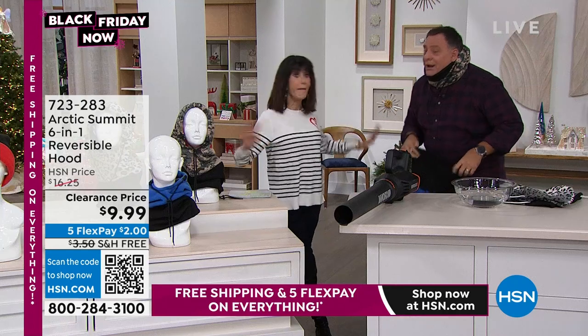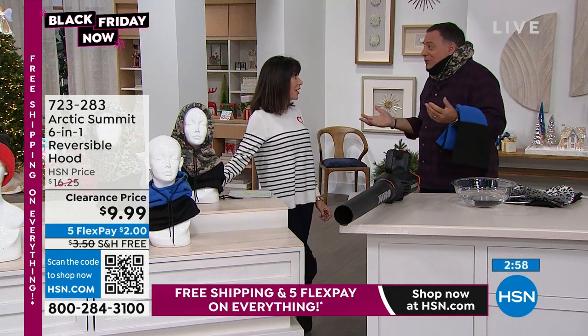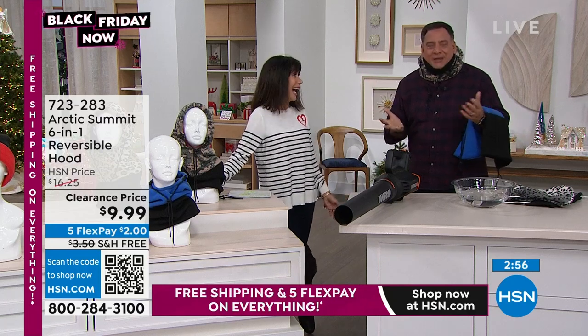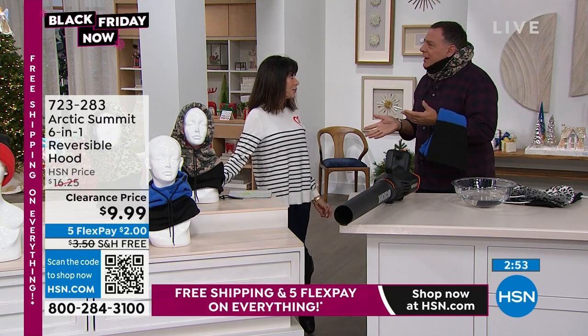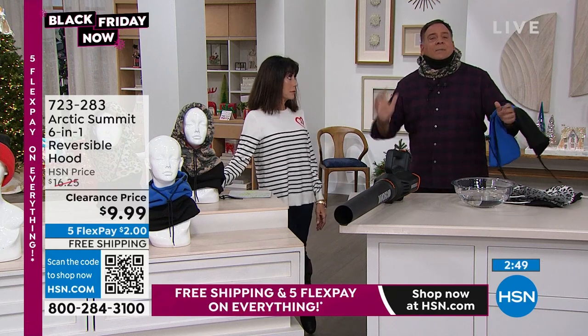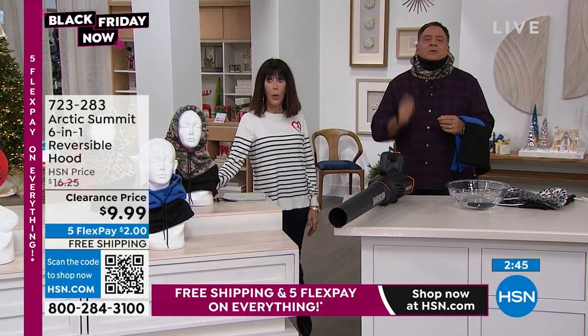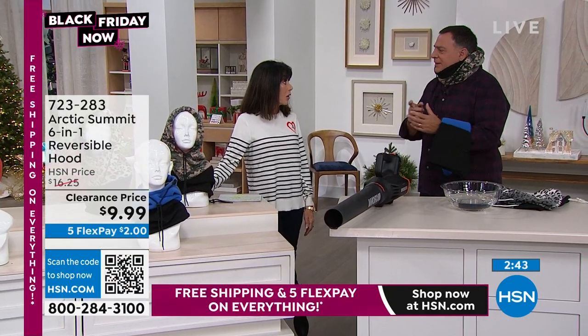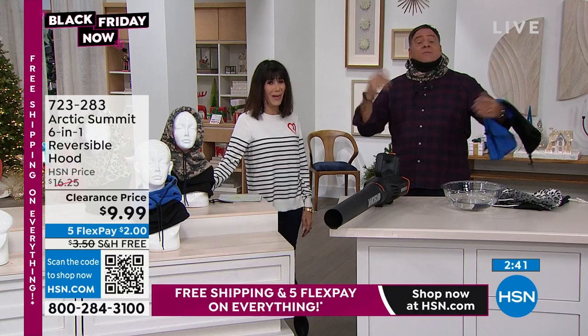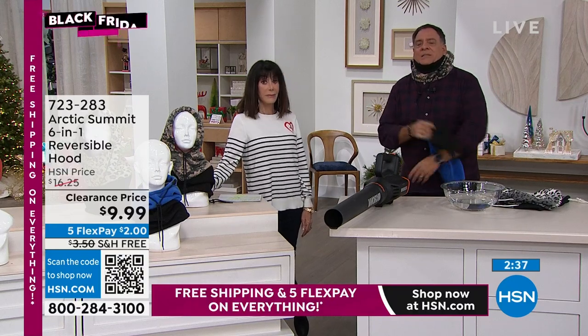We all have people in our lives who get cold. If you have people that work outside, like firemen, policemen, construction workers, crossing guards, or somebody that just waits on a platform for a train or a bus stop, this is great for them. Or if you like to do fun stuff outside, like skiing, skating, or sitting in a football stadium watching a game in the middle of winter while it's snowing, this is going to make all the difference.